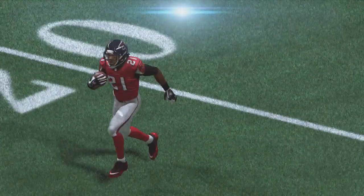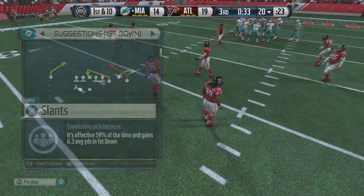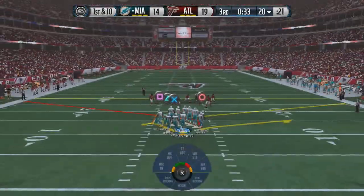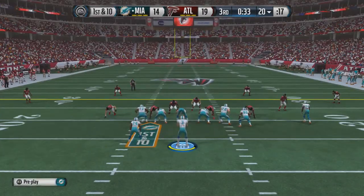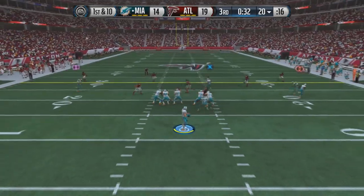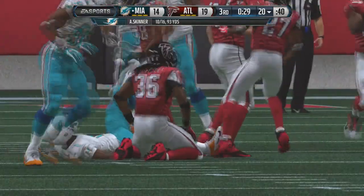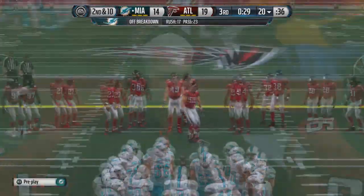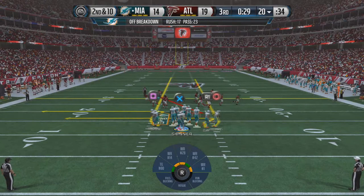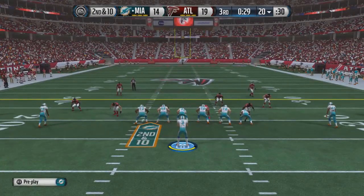Defense. They take a chance. Nickel formation for the defense here. Out of the gun. But the hit knocks the ball out. That was a big hit by the defender that time. The receiver drops the football. I'll tell you what, I guarantee the next time he goes over the middle, he'll be looking for that defender.